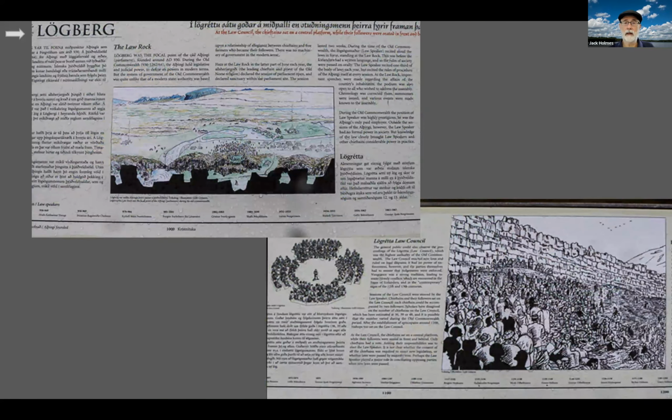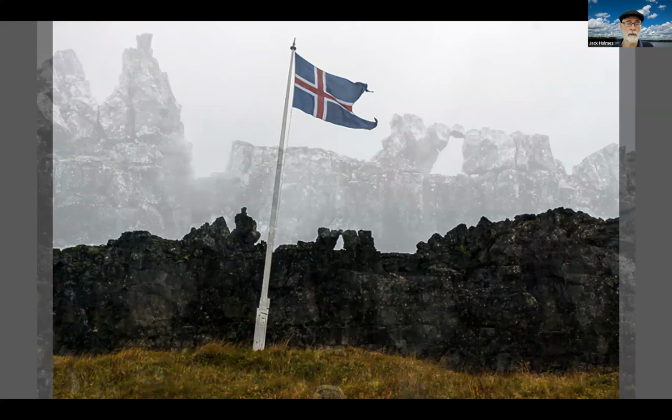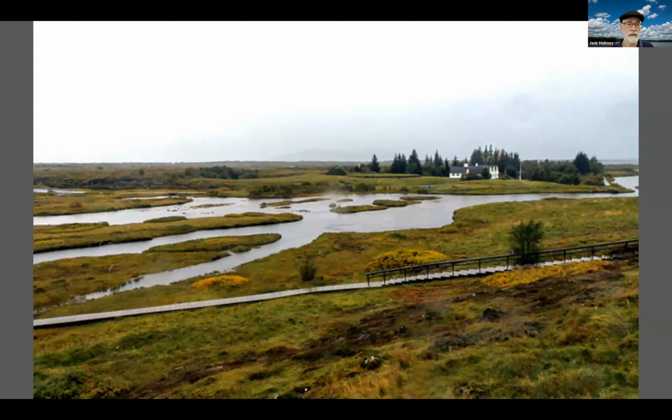The Logberg at Alting. This was founded in 930. It was the home of the annual Icelandic Parliament until a union with Norway in the 13th century. Thingvellir translates to Parliament Plain, and the law was recited against the rock, and it would echo back to the assemblage behind the speaker. This is the Logberg that they would speak to, and it would bounce back off of that. The law was recited in thirds, from memory. And so it was a 3-year cycle.